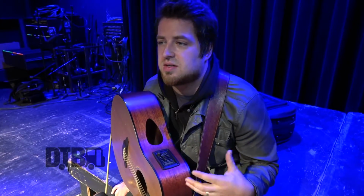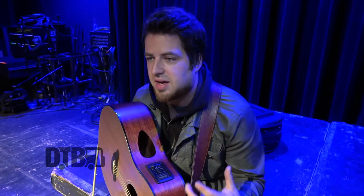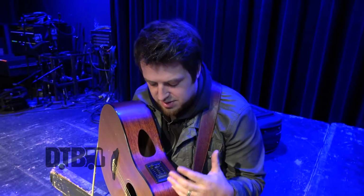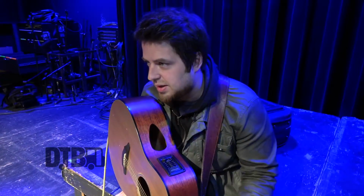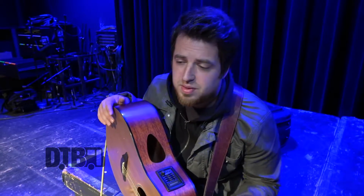I like a warm sounding guitar. I'm not really a big fan of that tinny high-end sound, so I really mess with the mids and the basses a lot. Keep the trebles not too high, bring those down a little bit. Really, it always depends on the room, though. It always makes a difference.